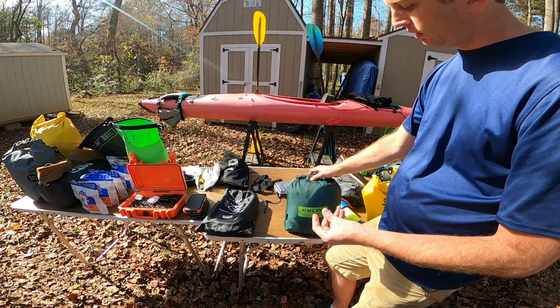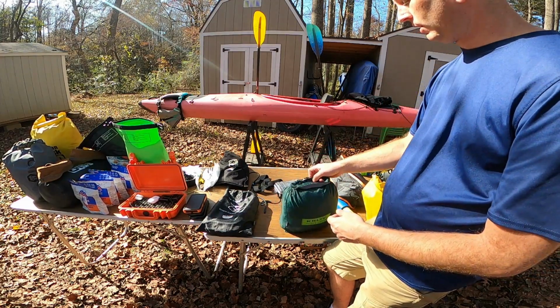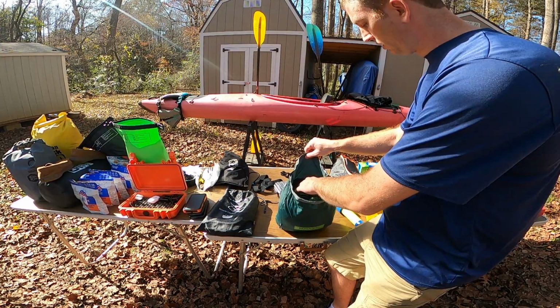When I got mine, I sealed the seams. I've been through a few rainstorms and have had no leakage, no issues with it. So I guess I'm not sure why the other ones leak, but I haven't had issues out of this one.